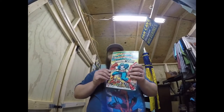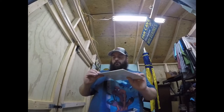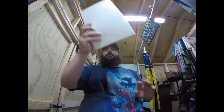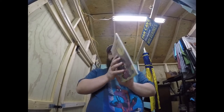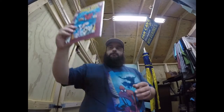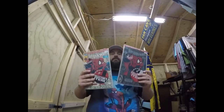First, Captain America, Volume 193. I lied. That comic book, I'm going to talk about it for a second. That's the first appearance of King Kirby. X-Men, first issue, A Legend Reborn. Darkwing Duck, 2 and 4. Spider-Man 2099. These are two variants of the same comic.